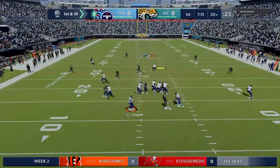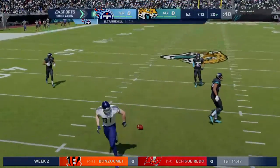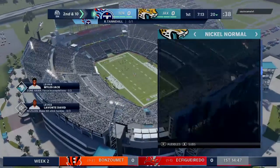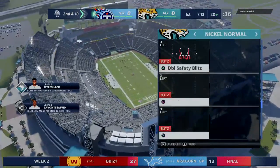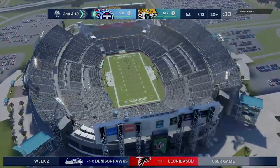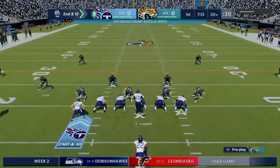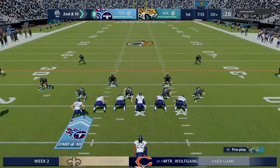After the interception, here's Tannehill. And incomplete as he was knocked as he threw it, and it took the ball off course. Receiver coaches preach to their guys all the time: separation, that's what's going to make the play successful. That time there was very little, and I think they were actually fortunate that it was only knocked away and not intercepted.